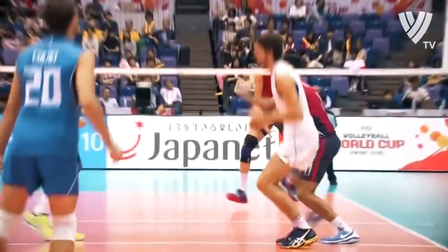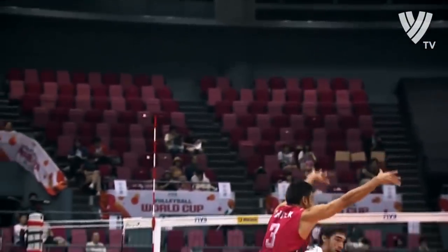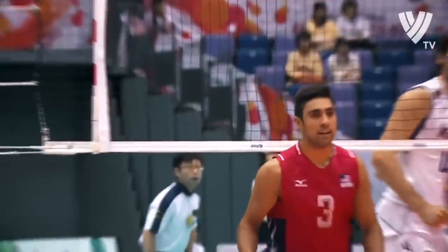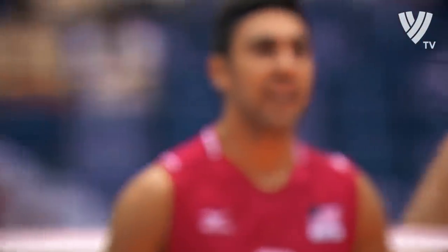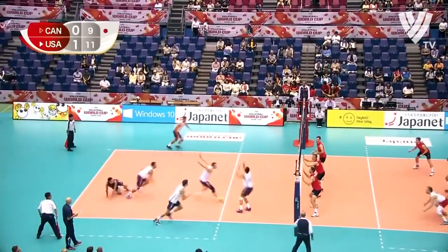Well, welcome to the game, Vittori. Massive block from the USA, they lead by three. Looking to make stuff happen from the serve. Trying to reduce the USA's options.